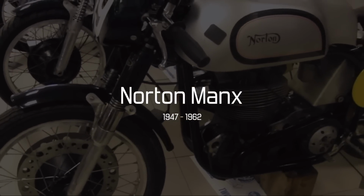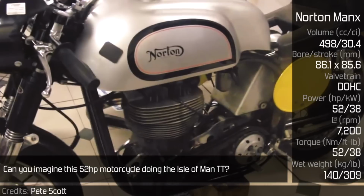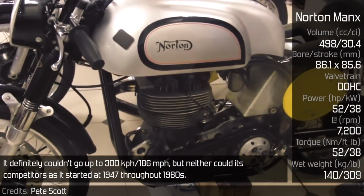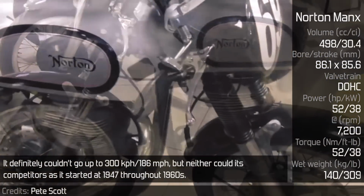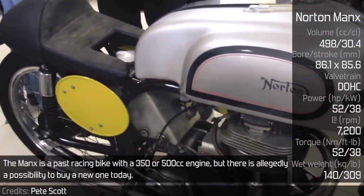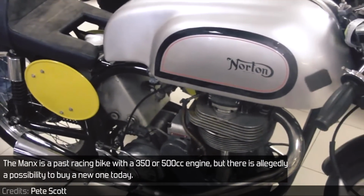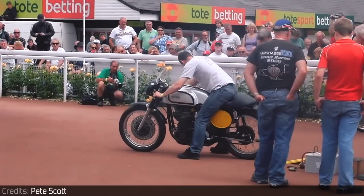Norton Manx. Can you imagine this 52 horsepower motorcycle doing the Isle of Man TT? It definitely couldn't go up to 300 kph, but neither could its competitors, as it was made from 1947 throughout the 1960s. The Manx is a past racing bike with a 350 or 500cc engine, but there is allegedly a possibility to buy a new one today.